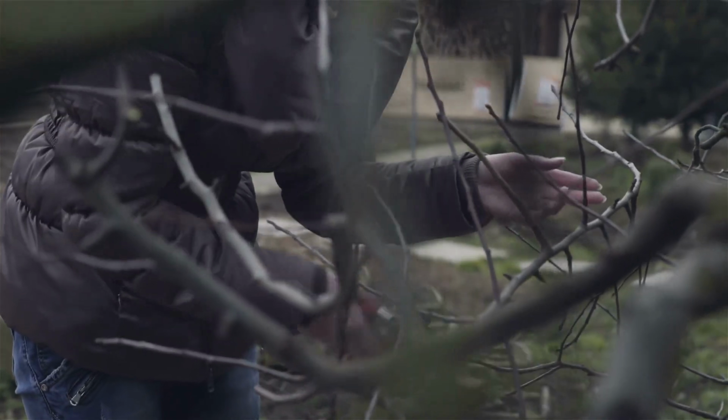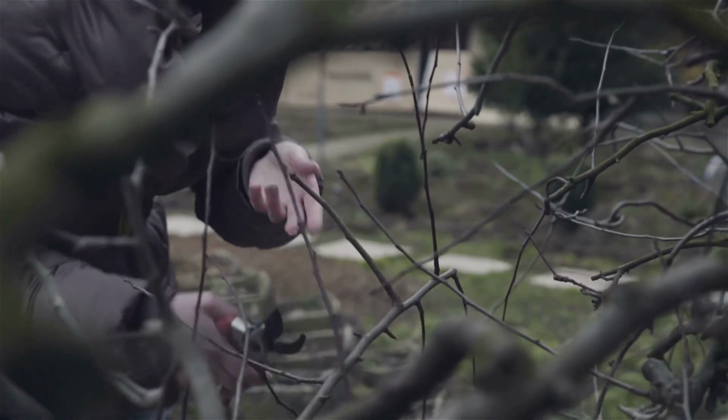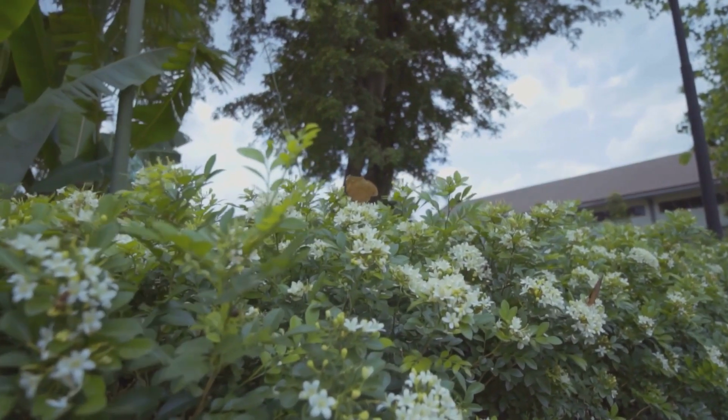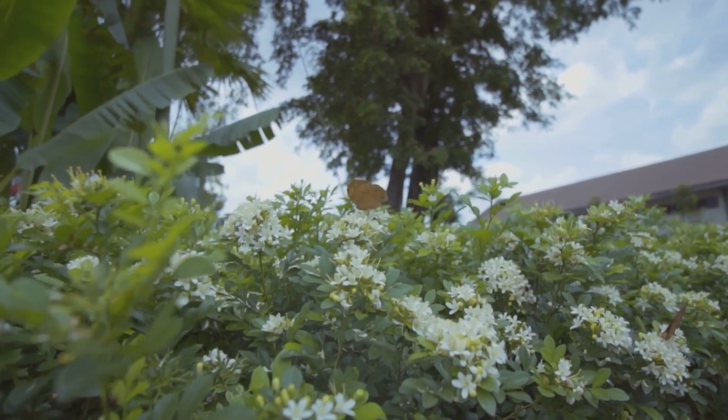Pruning also improves air circulation within the plant canopy. This allows the plant to breathe better and reduces the risk of mold and mildew. This is especially important in humid climates, where good air circulation helps prevent fungal diseases. Proper airflow is essential for maintaining plant health.